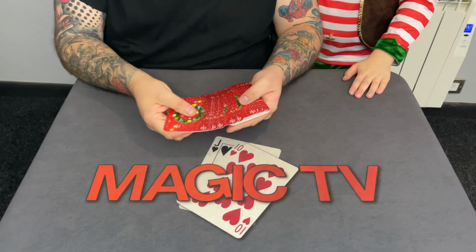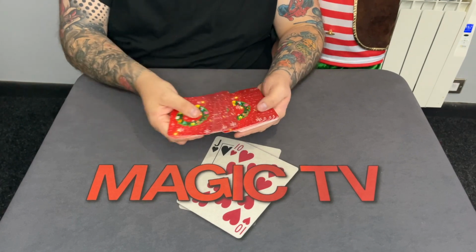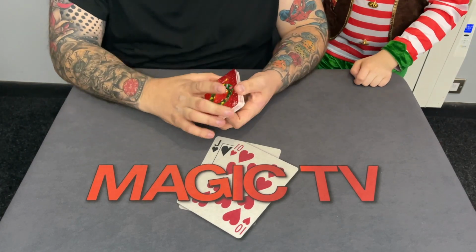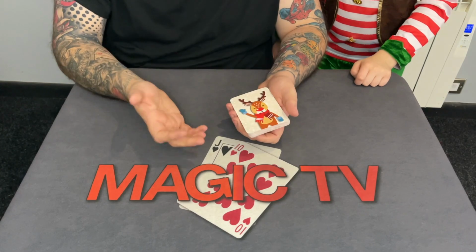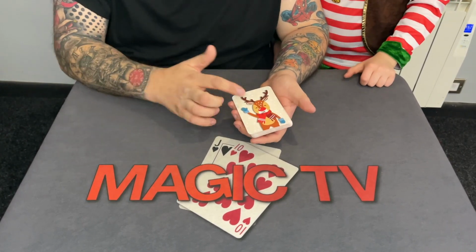Okay, right, so I have here a whole bunch of Christmassy cards. They've got snowflakes on them and they've got little Christmas wreaths. Can you see that? Yeah. Now on the other side, we've got different things that you might think of at Christmas. These are different presents that people like to buy for friends and relatives and so on and so forth.